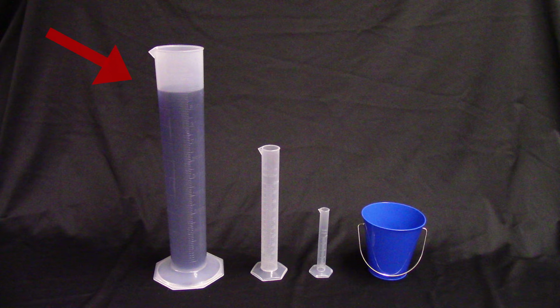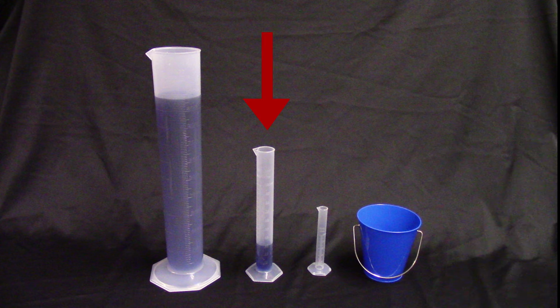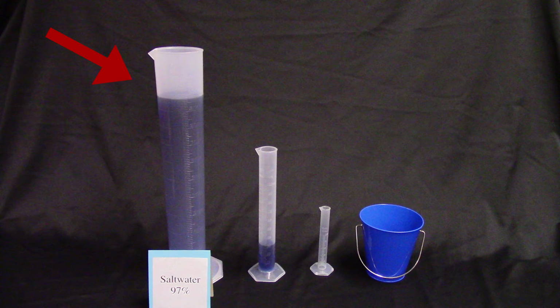The large cylinder is holding 1,000 milliliters of water. This represents all of the water on the planet that is in our rivers, lakes, and oceans. Out of that, I will pour 30 milliliters into the next cylinder. What is left in the large cylinder represents the 97% of our water that is salt water. The 30 milliliters represents all of the fresh water on Earth, or about 3% of total water.